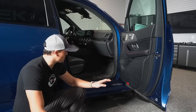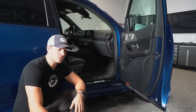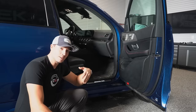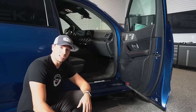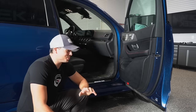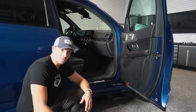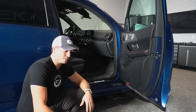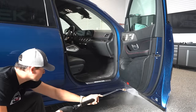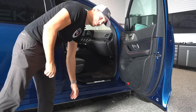Okay, so next up are the door jambs here, and I know this is probably a crazy idea to a lot of you, actually spraying these out with a pressure washer. It's honestly not as crazy as you think. As long as you control the wand and spray at a steep angle like I do, you really aren't going to get any water going inside the vehicle. But trust me, before I did it for the first time, I was very skeptical too. But I tried it and it's super easy. The inside of the car stays dry and it's the easiest way to get your door jambs clean. Not a single drop.